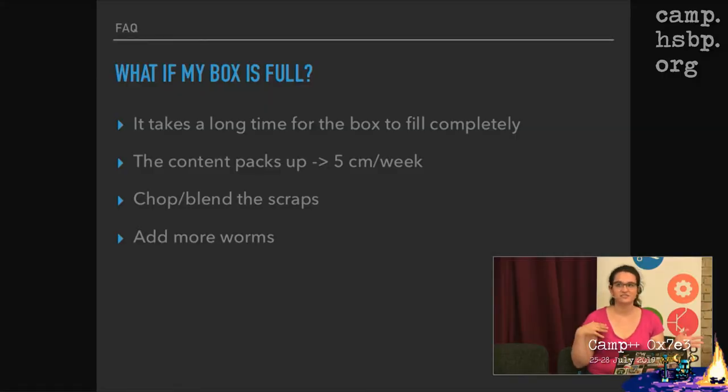And if it's not speedy enough or your box is becoming full, you can add more worms anytime. They cost about 1 euro per box, so they are cheap. And you can always add more, but there will be more worms as time goes by, because they make babies, and they will double in about 3 months. So you don't really need to buy more worms, but you always can.